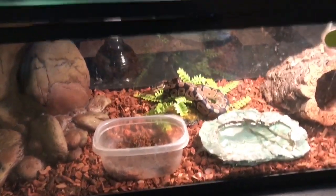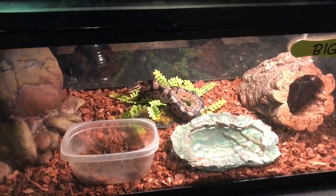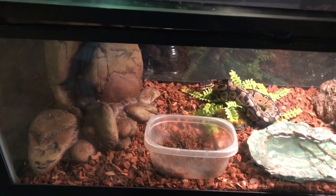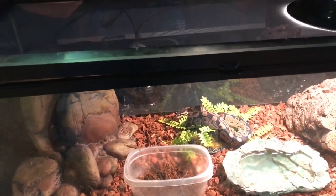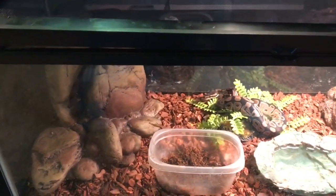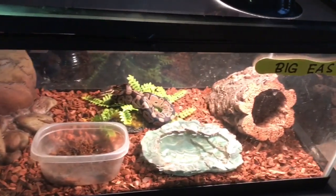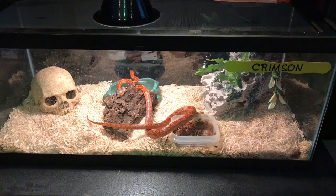He eats 1 small mouse once every other week. And he is being kept on Repti chips. And yep, there's Big Easy. Now moving on to the next.